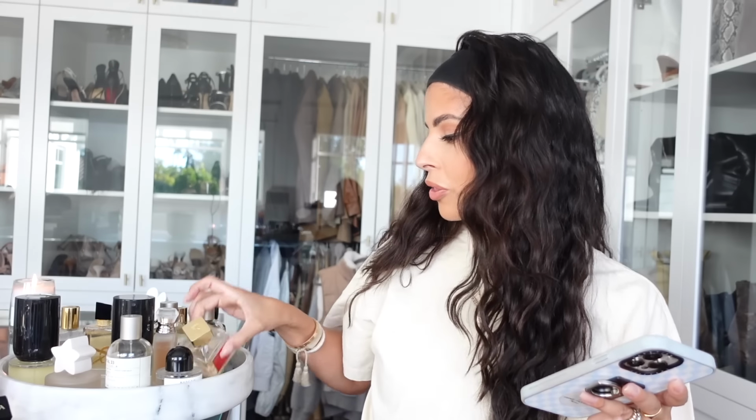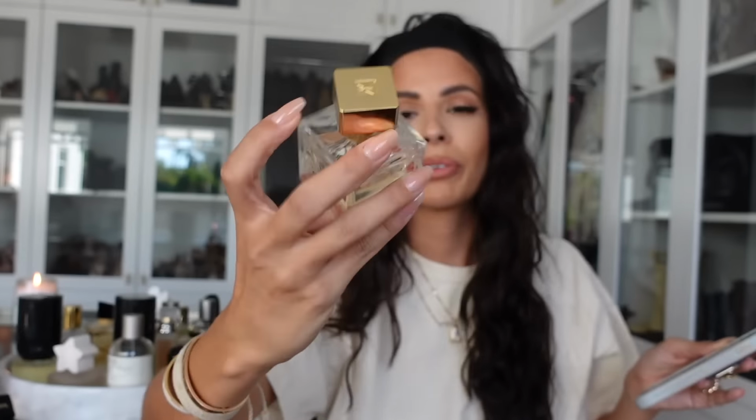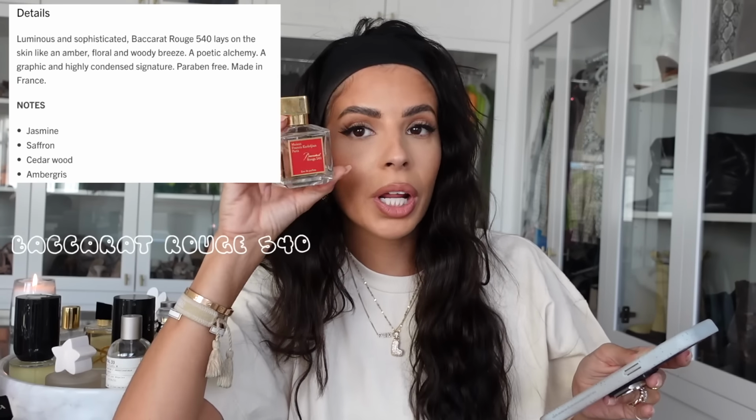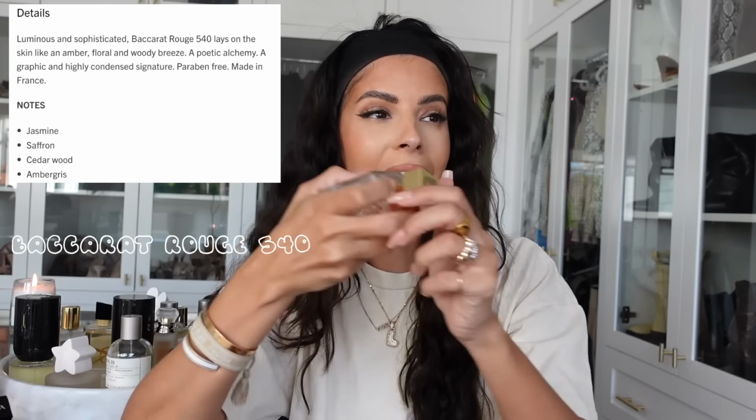The next one is a $350 bottle of fragrance, which I think is so overpriced. So I did not buy it, but Manny surprised me with this like 2 years ago for my birthday or something, and I've almost used the whole bottle. I don't want it to ever run out. This is the Baccarat Rouge 540. They have created some dupes for it, but I don't think the dupes last as long as this one, but Jesus, $350. God, this smells so good.